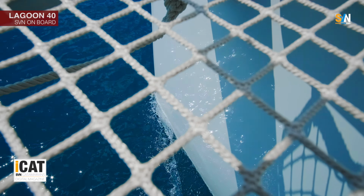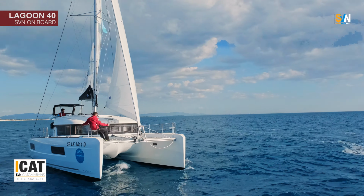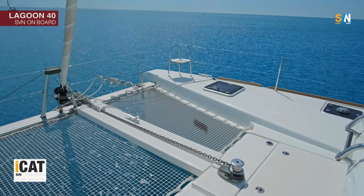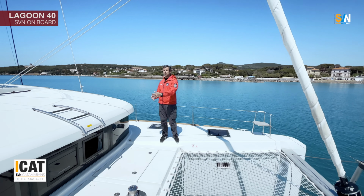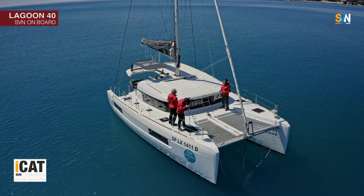One of the main characteristics of all the Lagoon fleet is to maintain the net between the hulls. This is mainly for a safety reason, to avoid the water smashing when we are sailing, and the other is for a fun reason, because when you are at anchor, your children, and maybe you having a nice aperitif at sunset, have a nice area to live in. Immediately aft, we have a nice sofa and chaise longue. It's the second main social area of this boat.